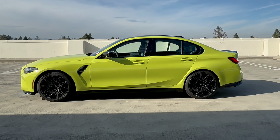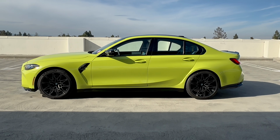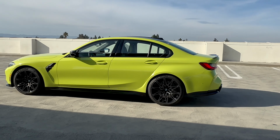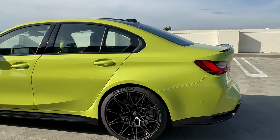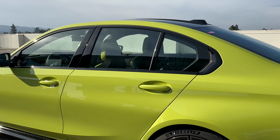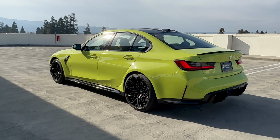And of course the side profile of the M3 competition, the G80 chassis, looks really good in Sao Paulo Yellow, which is of course a unicolor or non-metallic paint. And just to remind you, no M clips on the rear calipers. I'm taking that 3/4 view of this very lovely M3 comp.